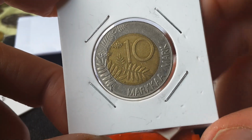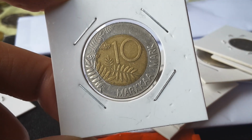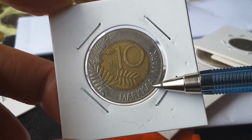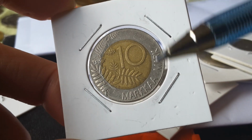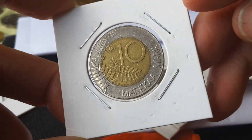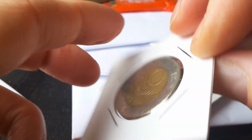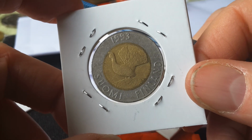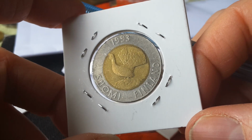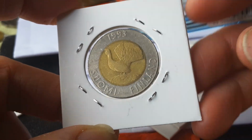Next one we have is a 10 markka. So this is the highest denomination used in Finland. I've said this before, we've got markka in Finnish, markka in Swedish, and it has a plant, a bimetal coin, and oops, we have to rotate it the same way we rotate Australian ones. Here we have some type of pheasant. So we got Suomi in Finnish and Finland in Swedish.